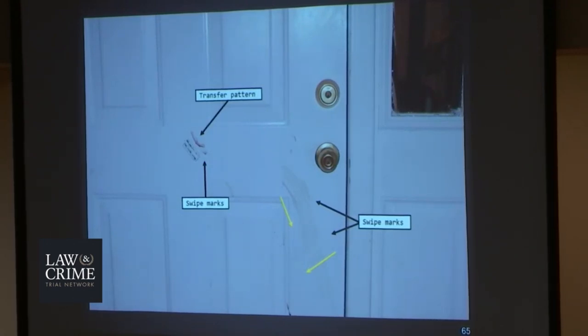Is this on the exterior of the front door? Yes, this is the exterior of the front door. So there's a swipe mark and transfer pattern. What, if anything, do the swipe and transfer patterns on the exterior of the front door indicate to you?